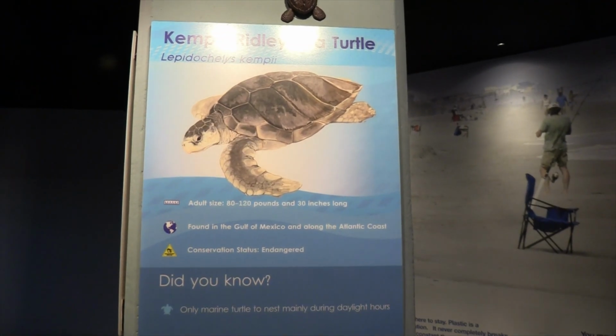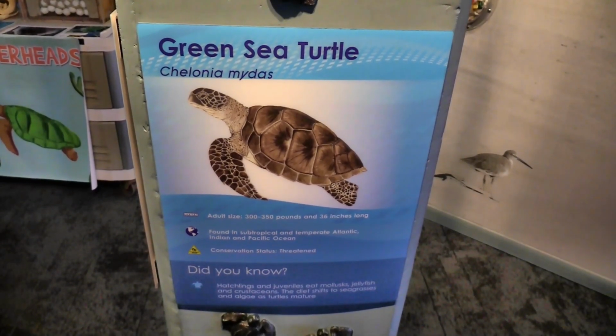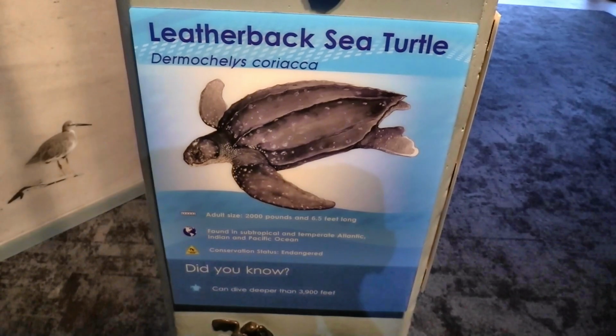Got information about sea turtles. You got Kemp's Ridley sea turtle, green sea turtle, loggerhead sea turtle, and leatherback sea turtle.